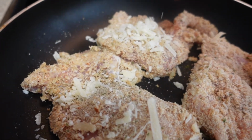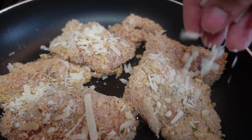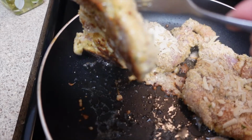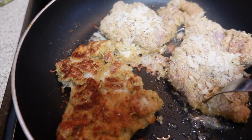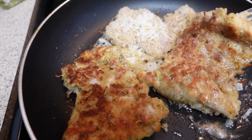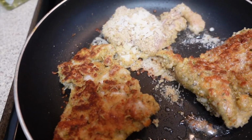And then I add some parmesan while it's cooking. And I just love parmesan on my chicken breast. And then I turn it around, and that's the type of look that I want to get. So I do the same thing to the other chicken breasts.